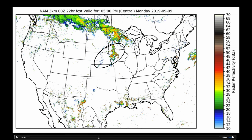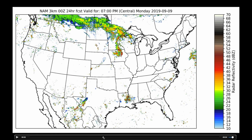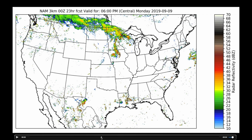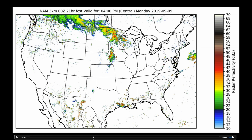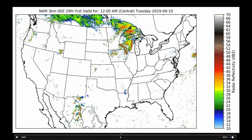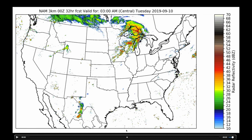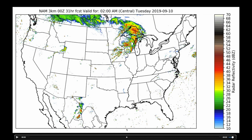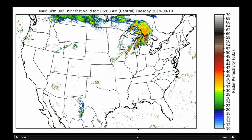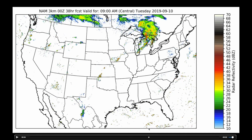Now, I don't think that the NAM model nailed exactly the timing or the types of storms into this area. So we're going to watch it throughout the day today to see when and where those storms are showing up. Okay, this is 8 p.m. Monday. Let's now get you out into Tuesday morning. So heavy rain spreads through parts of Iowa, but definitely into parts of Wisconsin, the UP and Michigan, then eventually over into Michigan by tomorrow morning.